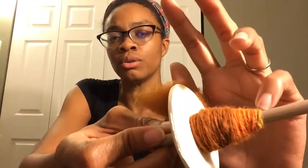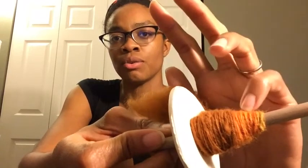You can see the three different colors there. You've got kind of a gold mustardy color, and then orange, and then this rusty brown. Now I have a whole lot of these rusty brown ones to do, and then after that I'll be doing this reddish brown.